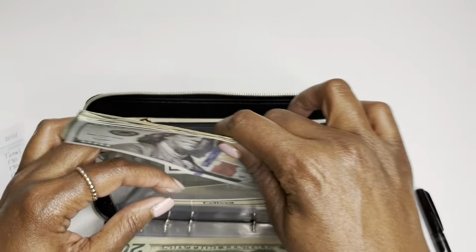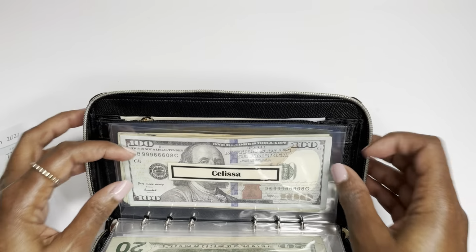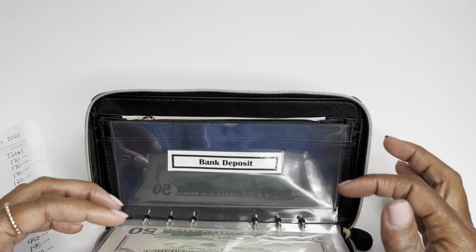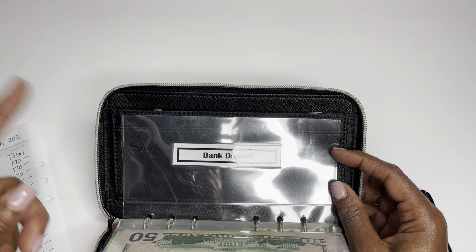And I've been spending a lot of mine. If I have money come up and I want to go out with my girlfriends or do something extra outside of my fund money, then I don't feel bad going into this envelope, and that's what that is used for. The last one is the bank deposit, but I've already taken the bills that I had from my last video and taken that to the bank.